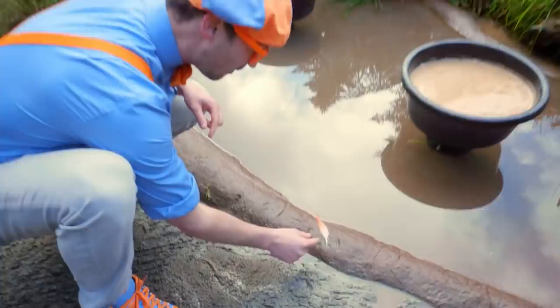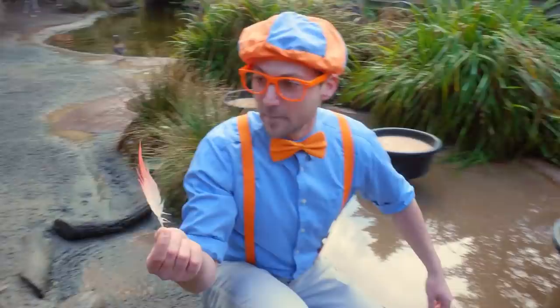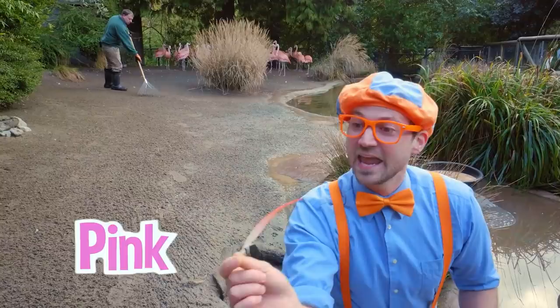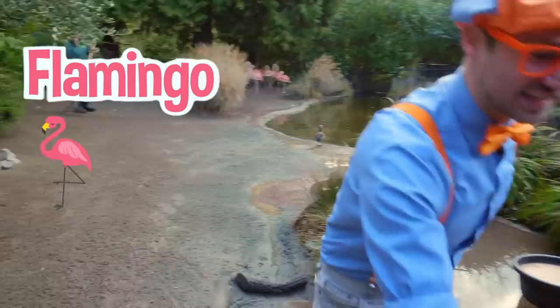Whoa, looks like a feather. This must come from the animal that's in this habitat. Yeah, feather. Birds have feathers. And do you see? It's the color pink. Whoa! Do you know what bird is the color pink? Yeah, flamingos! Okay, let me set this down right here. And then, let's grab the snacks and let's go see if we can find the flamingos.